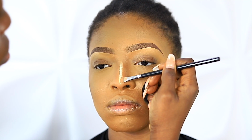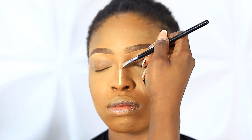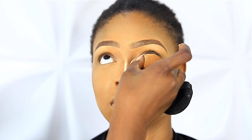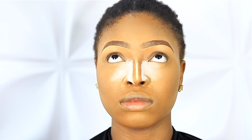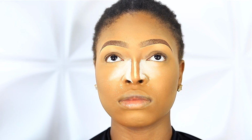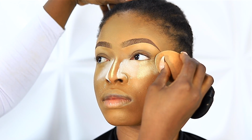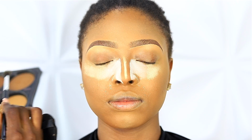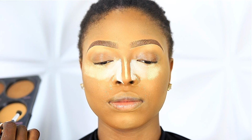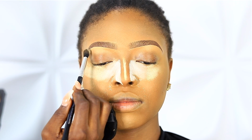So now I'm proceeding to bake, and I'm using a translucent powder to bake her nose and the inner corner of her eyes. Then I went into a banana shade, like a yellow shade of setting powder, to do the other side of her face like I'm doing right now. So I went back into my Ezekiel eyeshadow palette, and I'm just using that to set the concealer I used to highlight the brows.